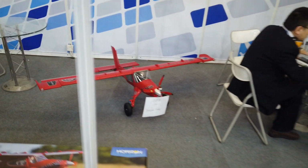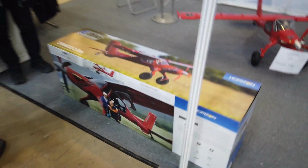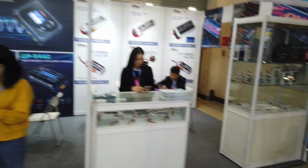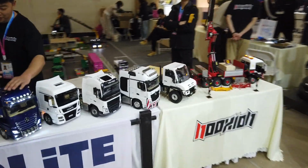Really large model, I think this is 2.4 meters. Oh, it's a 2 meter wingspan. It should be a licensed model, the Draco 2.0. This is Ultra Power, a charger and battery manufacturer. And these are all very large scale construction models.